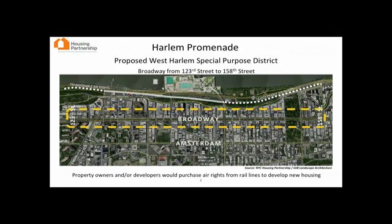What we're proposing is actually the air rights would be transferred over into this yellow-lined area, which would be a new special purpose district on Broadway. Along Broadway? Yes. What's there right now? This is just north of where Columbia is going to put its West Harlem campus? Precisely. Manhattanville is actually a little bit, about 125th to about 135th Street.